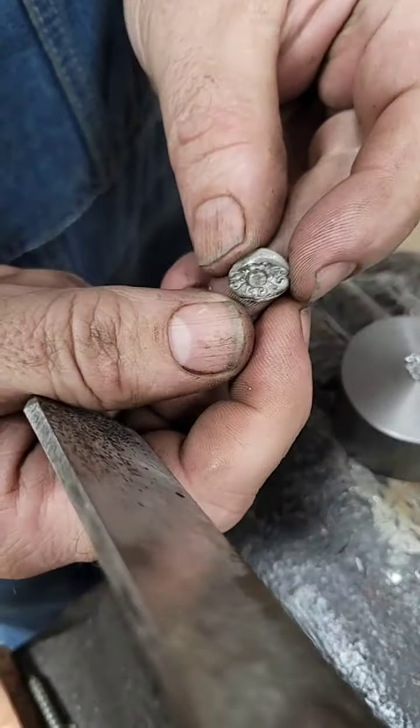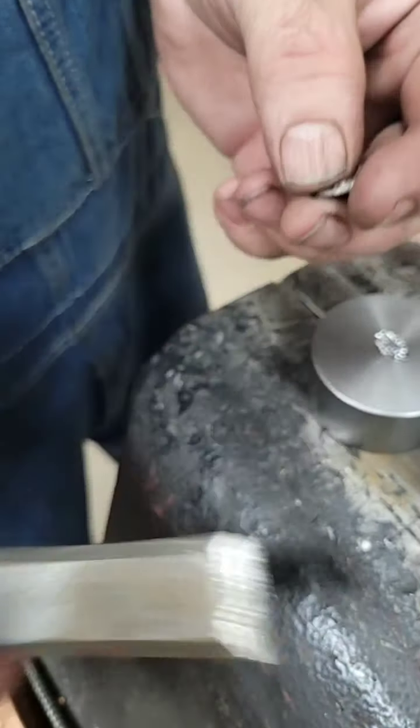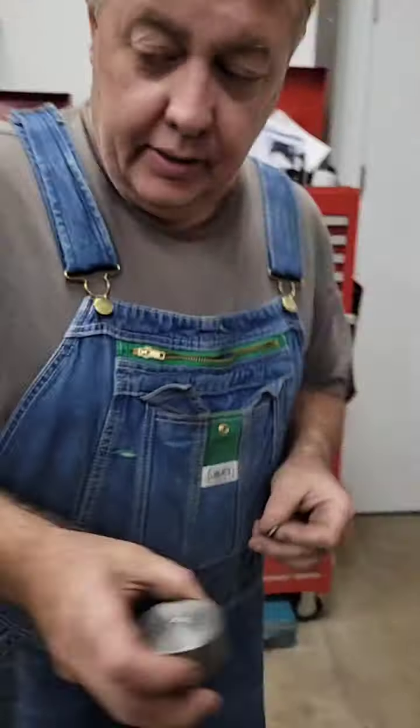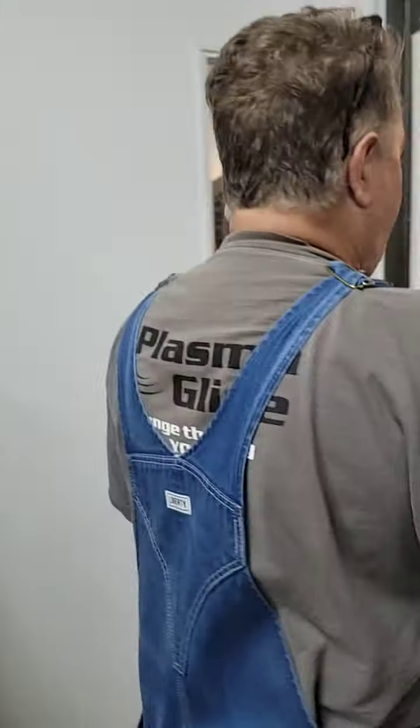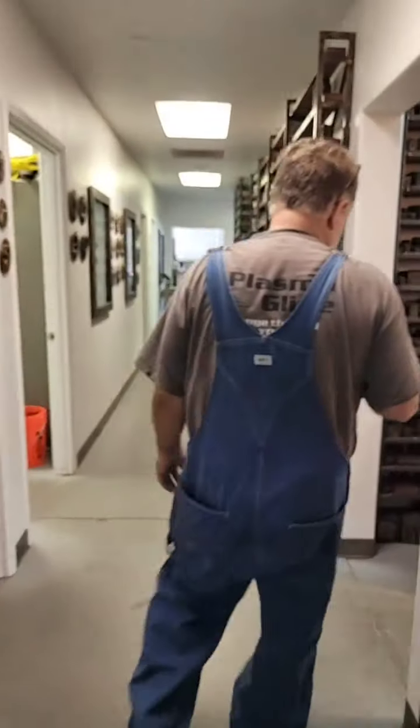All right. So you can see I need to hit it some more. There's plenty of metal there. Let's go anneal it. Let's hit it some more. This time I'll probably have to quench it. But then we're going to show you how to do it with the press. And it's way easier. Way easier.